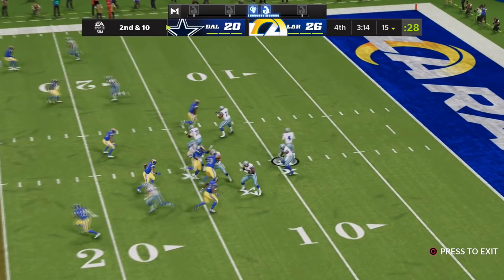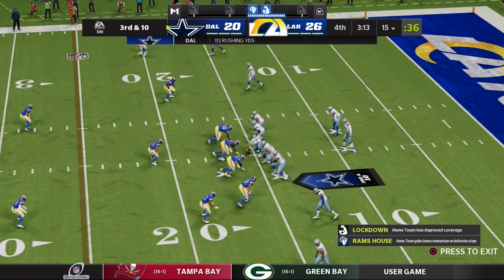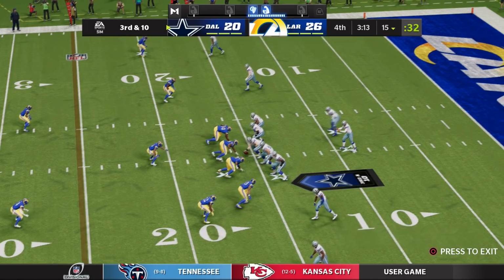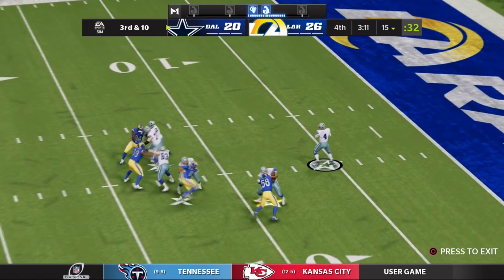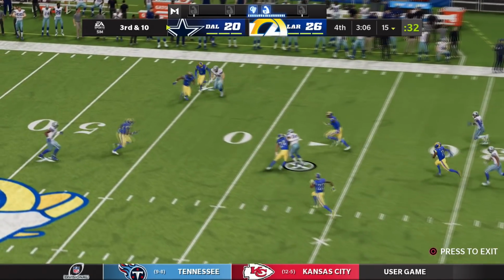They take the lead with a touchdown. Let's see what happens. Here comes the screen. Aaron Donald. He forces the incompletion right there. It's going to be a 3rd and 10. Let's see if Ezekiel even touches the ball, or if it's going to be a 3 and out. Dak scrambling, throwing on a run. What a dot to Amari Cooper.